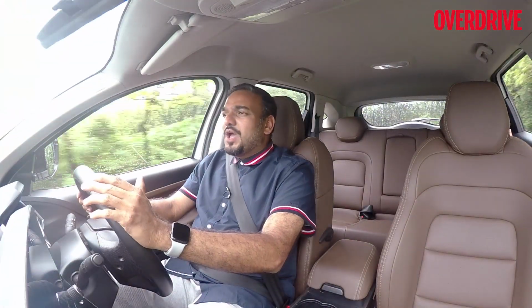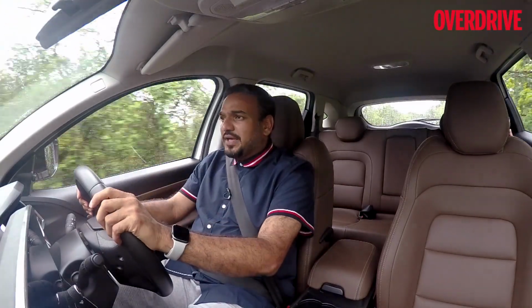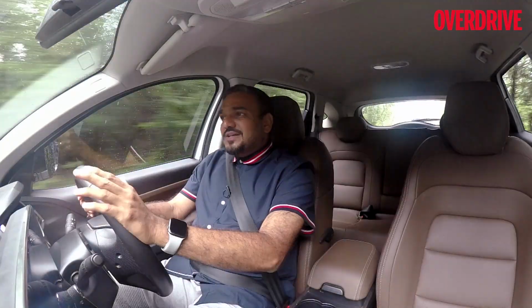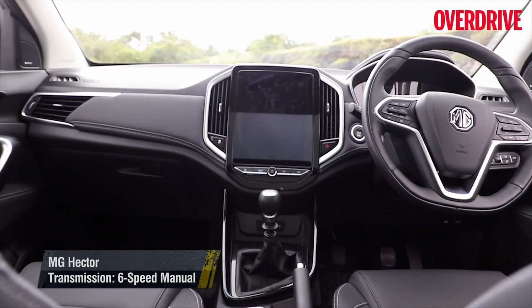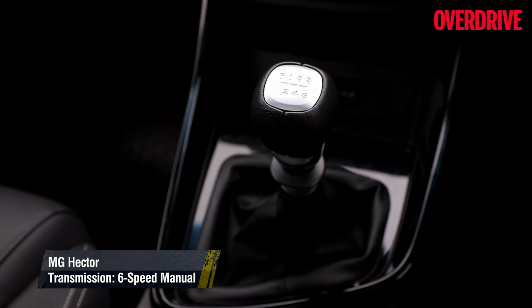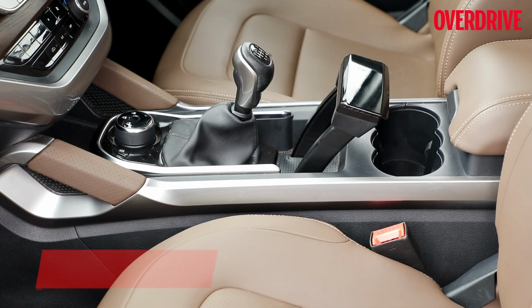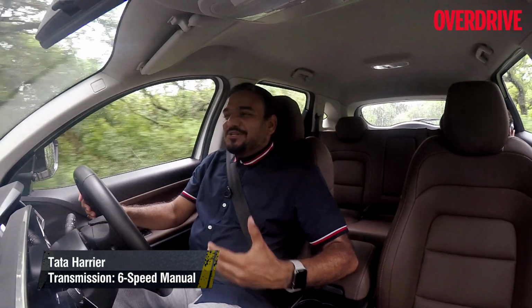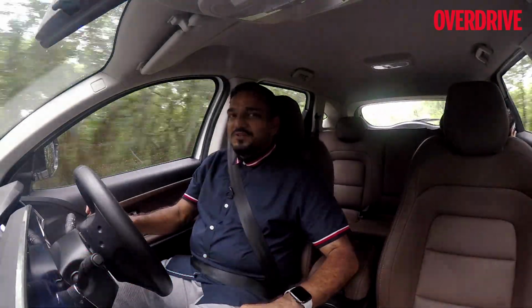Now both these cars are fairly new, so it's very early for me to judge which one of these will do a better job at noise insulation when the engine actually starts aging. But in the current state, both are quite comparable. As far as the gearbox goes, the Hector gets the gearbox from the Compass and it has a much smoother operation. This particular gearbox in the Harrier has a pronounced drivetrain lash, and that sort of robs into the premium feel that the car otherwise offers you.